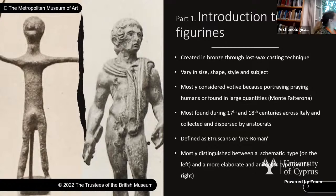And they're mostly distinguished between a schematic type and a more elaborate or realistic type. The schematic type is the one on the left. That example is in the Metropolitan Museum of Art, and is usually around 5 centimeters tall and very schematic, while the realistic type is usually 10 centimeters and is way more animated and elaborate in the sculpture, and that example is in the British Museum.